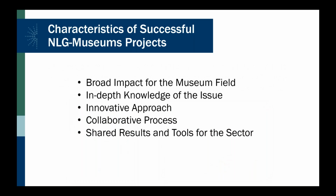Making sure your project shares the characteristics of successful NLG projects is an important first step to preparing an application. We're looking for projects that are structured intentionally to produce results that can be used by the field to influence practice. We're looking for tangible results such as tools, resources, and research findings that will be useful to a broad segment of the museum field.